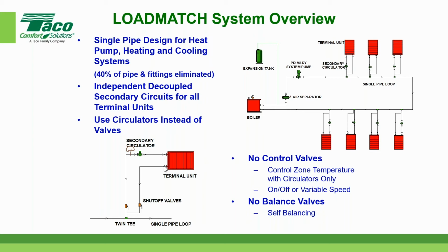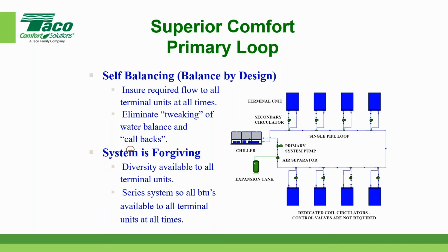And then another benefit or potential benefit is very little balancing in a system like this. They're self-balancing. These zones are guaranteed to get the flow once things are operational, right? To get the flow that is required because the circulator's sized to get that flow. And you'll see what I mean by that when I move on. But this is an overview of a single pipe system. And let's look at another picture to kind of get into some more of the details.